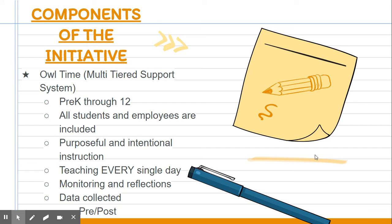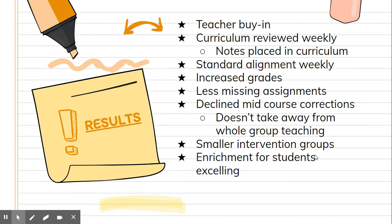There's lots of monitoring that happens, reflections that happen weekly. Again, the data is collected, and that's how we get our intentional instruction. And some of the data that's collected within all the grades are the pre and post tests. The results are astounding. We have teacher buy-in. The teachers feel like they are the reason why our students are excelling.